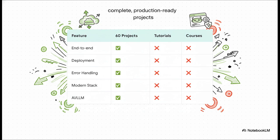I mean, this table says it all, doesn't it? Look at the 60 projects column. It's just a wall of green check marks. End-to-end development? Check. Production deployment? Check. Real-world error handling, a modern tech stack, AI integration? Check, check, check. These are the exact things that most YouTube tutorials, and let's be real, even a lot of expensive coding courses just skip.